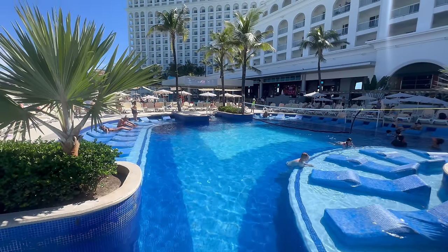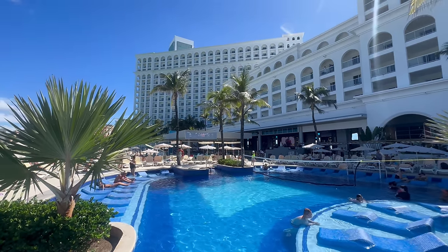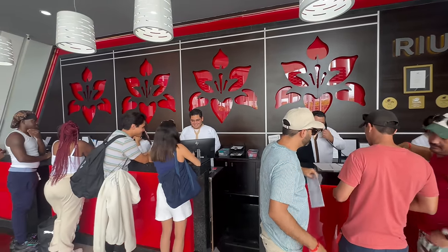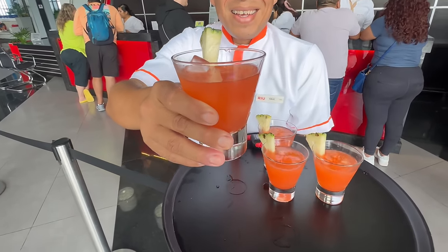All right, the infamous or famous Riu Cancun, one of the cheapest all-inclusives in Mexico, and by far the most popular Riu in Cancun. So I got here at 2 p.m. and there wasn't much of a line at all, surprisingly, but it took forever. Service was really slow. I passed the time with a welcome drink, which was nice.